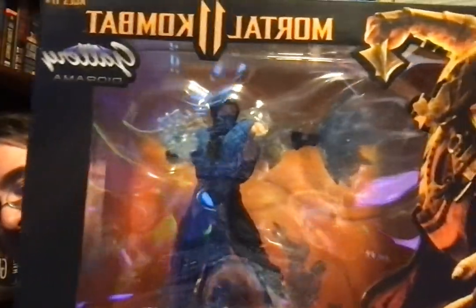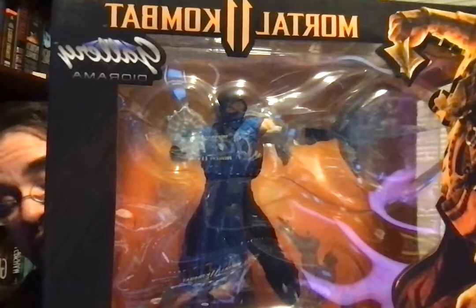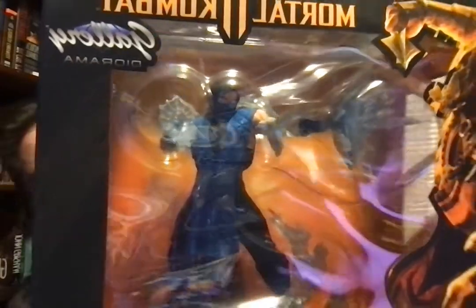And just get a little closer there. I'm not sure if you can see it, but Sub-Zero is in mid-Ice Blast. It looks so darn cool. There's that word again. Definitely wearing his Mortal Kombat arcade-era threads.